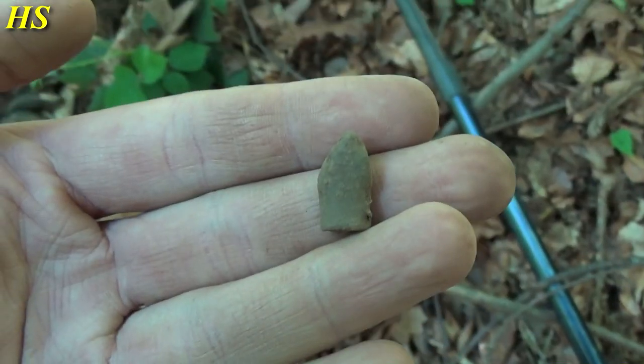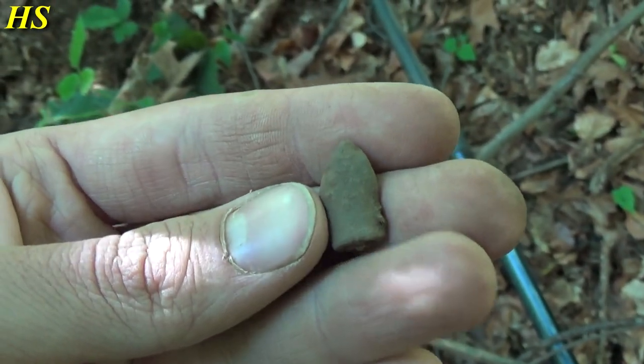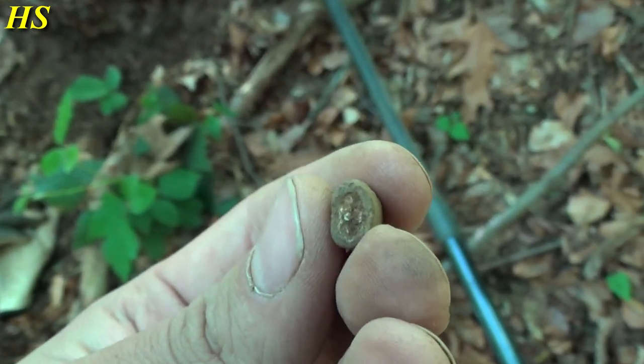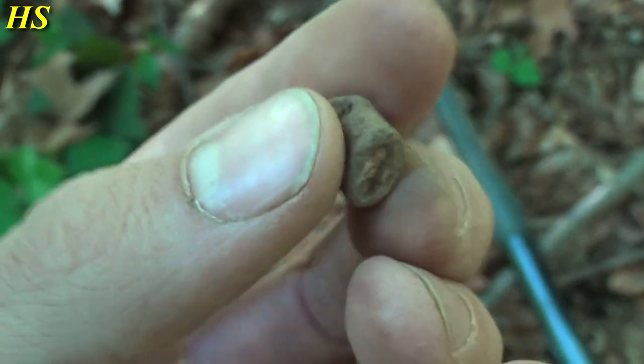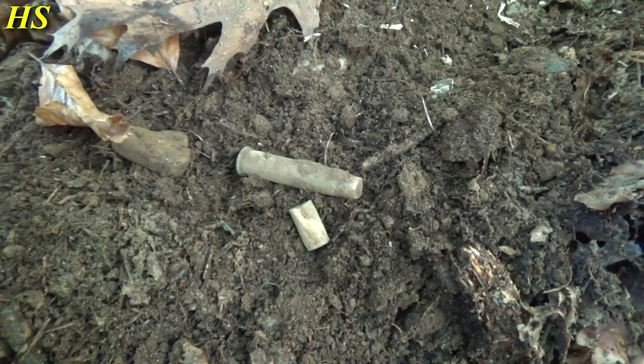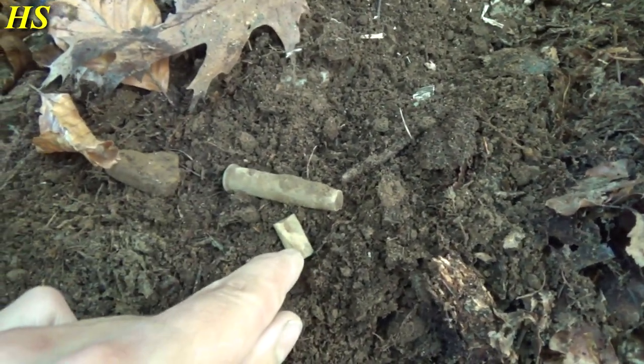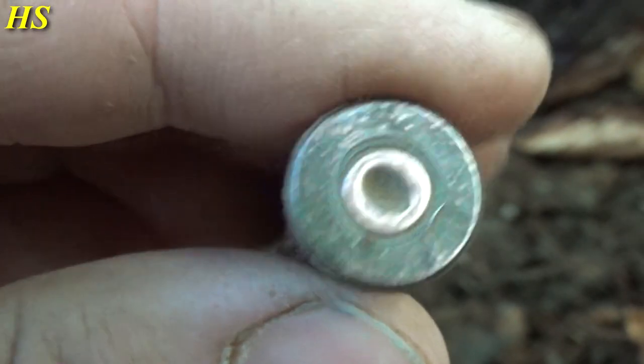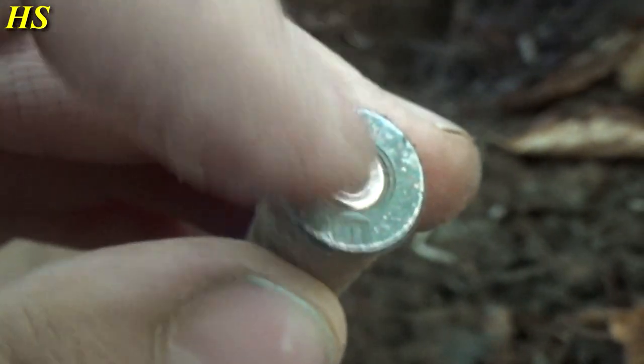I just found another small bullet, and this is actually from an M1 carbine. I first thought it was a 9mm, but as you can see right there, it's flat, so it's definitely an M1 carbine. I just found a British .303 and a 9mm shell casing in the same hole. As you can see right here, this one says 1942, and this one was fired by the Bren, as you can see on the primer.